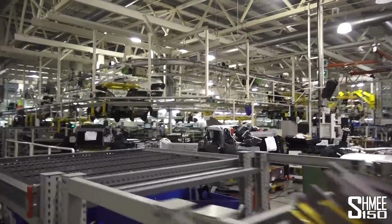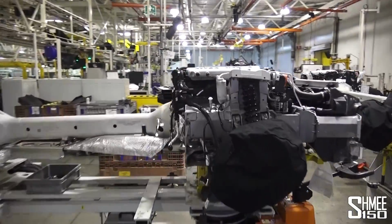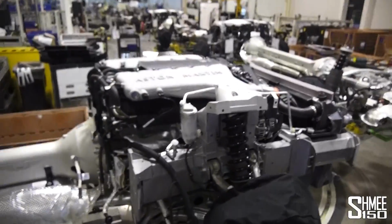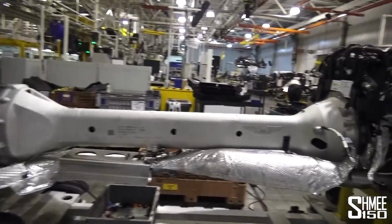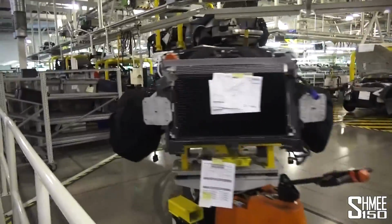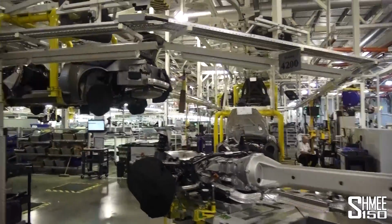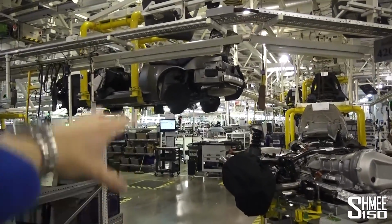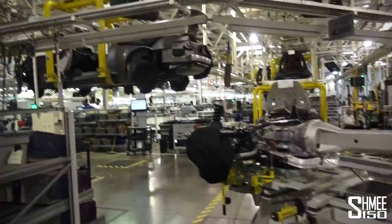Keep coming around here. Actually, we can get quite close to one here. Very special setup, like the Aston Martin logo there on the transmission tunnel. But you can see that these come underneath, the cars are raised up over the top, and then the marriage will happen right there between them before they continue down the line on their way.